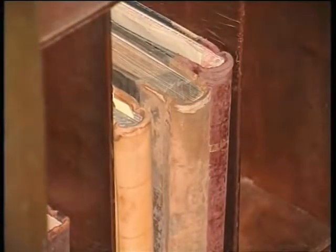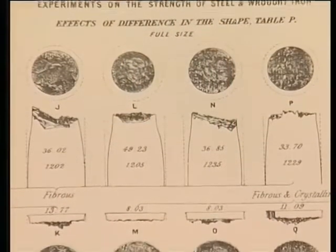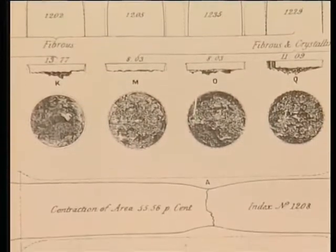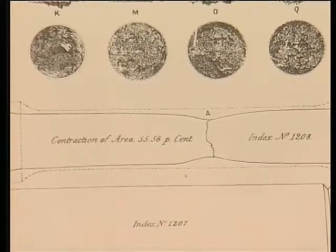David Kirkaldy kept meticulous records of test results in his office from clients all over the world. These records contain results of tests following major engineering accidents, notably the Tay Bridge disaster of 1879.